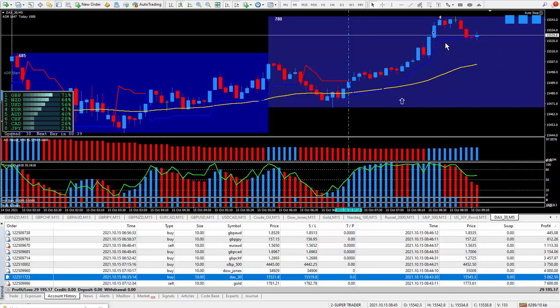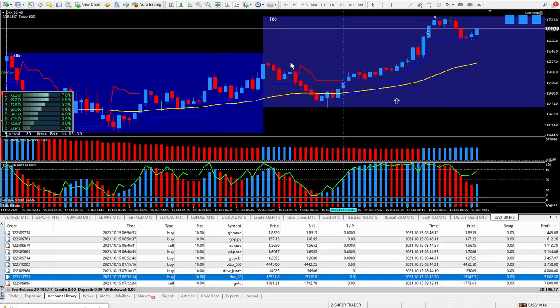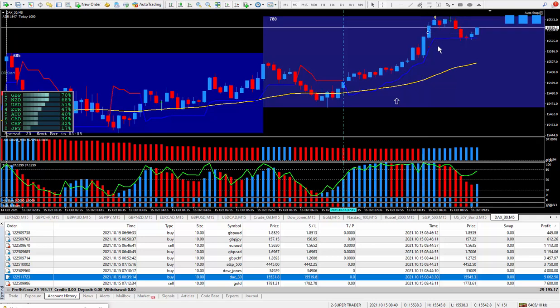I might have to change the lot size. Looks like only 13 pips. Let's see. I don't know how to count that. It's either 13 or 132. I've been trying to figure out what this is paying out, but from there to there is, well, 130. Let's go with 135. So 135 pips.